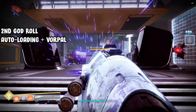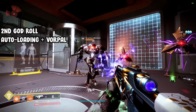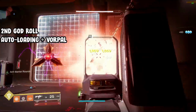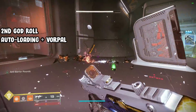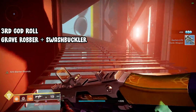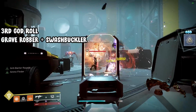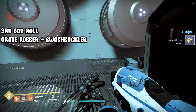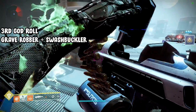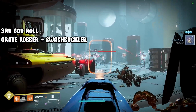or ultra. And the final PvE roll is for a more aggressive up-close and personal player, or I guess I could just say Titan, because that literally describes a Titan. This roll consists of Grave Robber and Swashbuckler. You whip this weapon out, going head first into a crowd of enemies, literally a Titan. You get a melee kill, which auto-reloads part of the mag and procs Swashbuckler x5 for that 33% increase to damage. You then just start spraying, meleeing whenever you need to reload or reproc Swash.